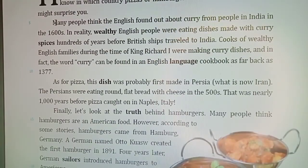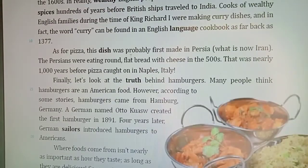Let's find out. Many people think the English found out about curry from people in India in the 1600s. In reality, wealthy English people were eating dishes made with curry spices hundreds of years before British chefs traveled to India. Cooks of wealthy English families during the time of King Richard were making curry dishes, and in fact the word curry can be found in an English cookbook as far back as 1377.